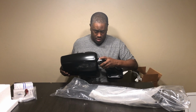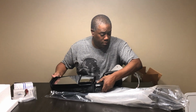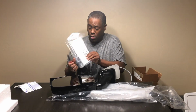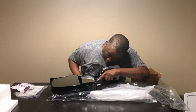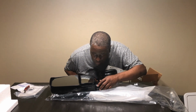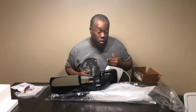but there are some things here. And let's see if they help to turn the mirror around. Because it does say right side on the bottom here. So let me find the Allen wrench for this. And let's see if I can turn this around and if it's the right one.